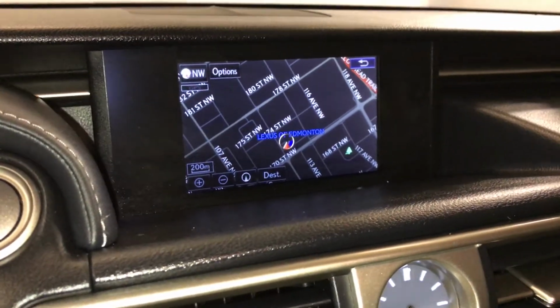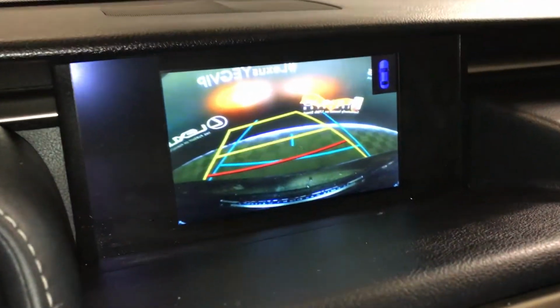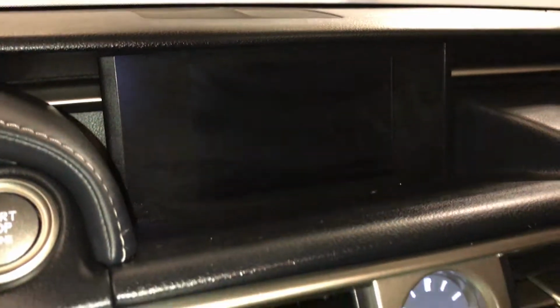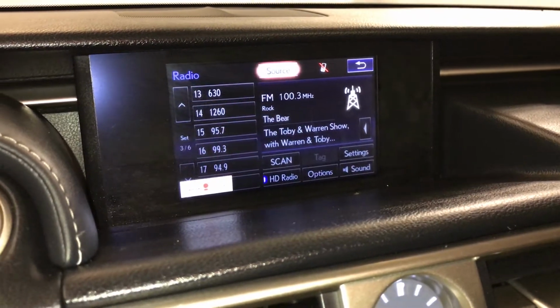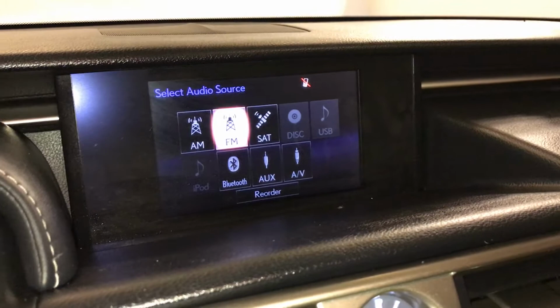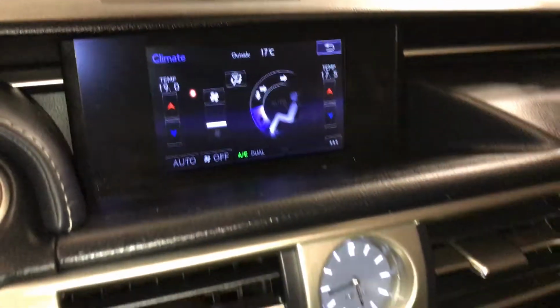Navigation system, backup camera, side mirrors auto tilt in reverse. You have guidelines. 15-speaker Mark Levinson premium audio system, AM, FM, HD radio, satellite, CD, DVD, USB, auxiliary, and Bluetooth. You can control your climate from up here or down below.